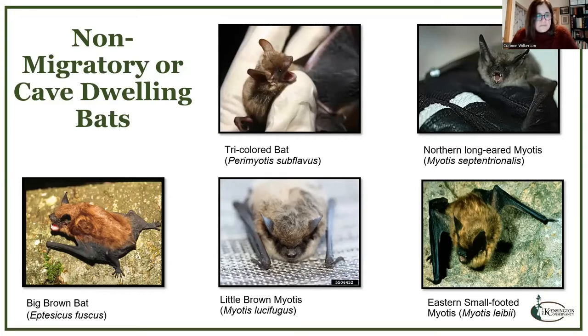And bats do something during this time. They decrease their heart rate and their body temperature significantly in order to survive over the winter. Because of these adaptations, they're able to survive, living off their fat reserves. Over the winter, they'll wake up about once a month or so to urinate and rehydrate.